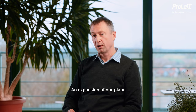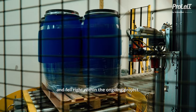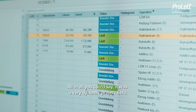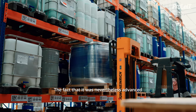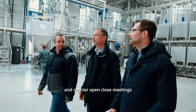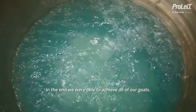An expansion of our plant had to be brought forward due to market success and fell right within the ongoing project. Originally planned scenarios were repeatedly changed and improved. All in all, you could say it was a very dynamic project field. The fact that it was nevertheless advanced and finished successfully is mainly due to the fact that we had a very close and trustful interaction with each other and regular, open, close meetings weekly throughout the whole project. In the end, we were able to achieve all of our goals.